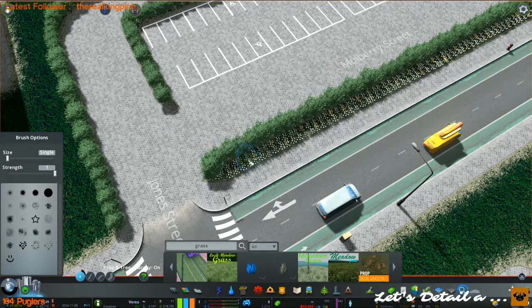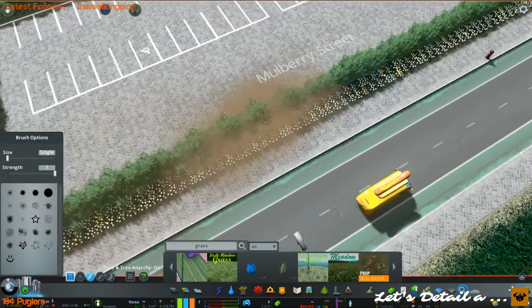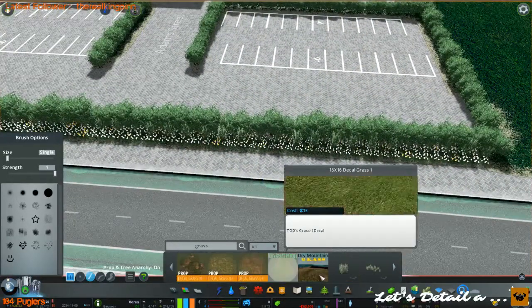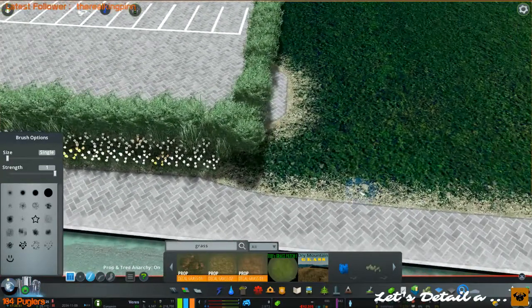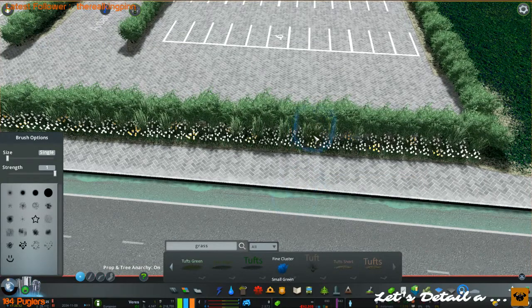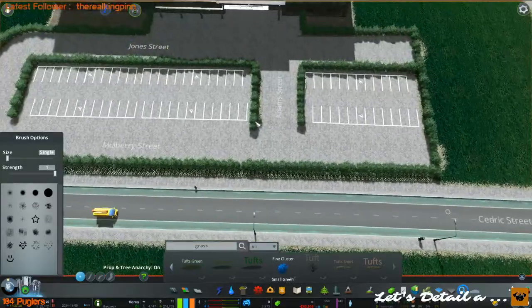Let's get some grass in here as well. Just a little layer by the bush. Just add a little more depth that way then. We have a small one as well. Oh, it's because I've got that one, isn't it? Okay, that's too big anyway. Fine cluster. Okay, anyway, let's leave that bit there.